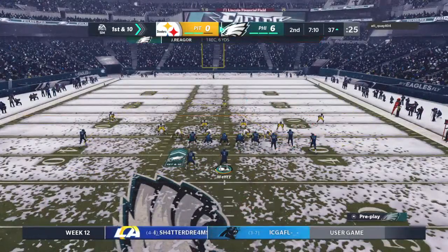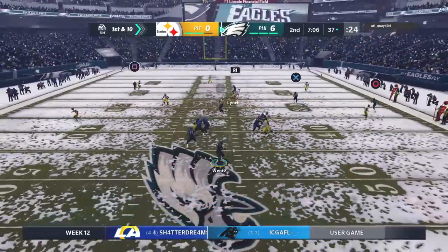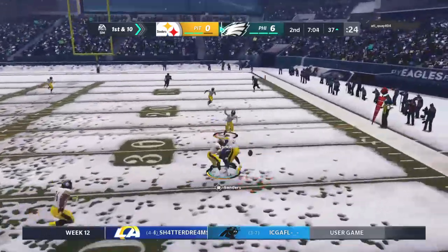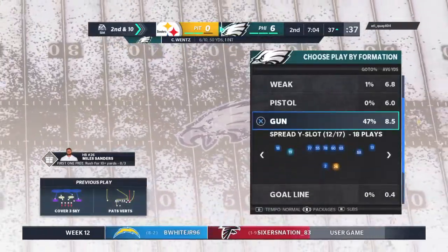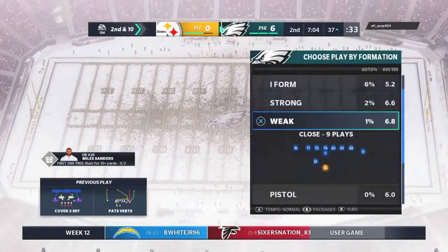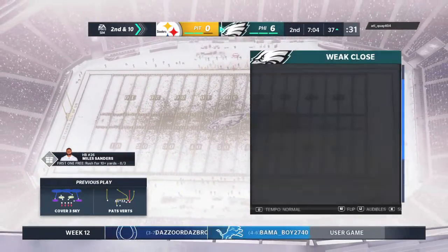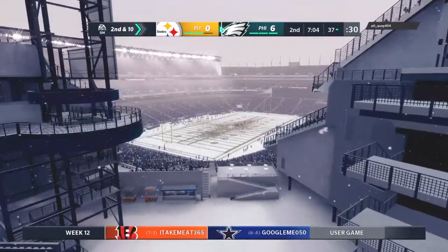Wentz on target to Rager. 1st down, Eagles. Now Wentz, and that is incomplete. He couldn't hold on through the contact. Brings up 2nd down. That's a tough spot for a running back coming out of the backfield because you know he's got to look for the football, knowing full well he's got a man coming his way, full steam, and he broke that one up.